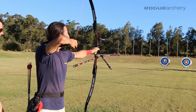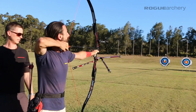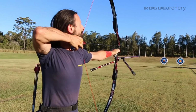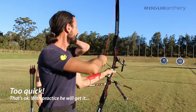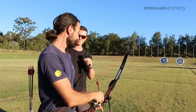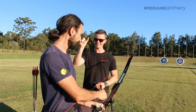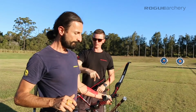Pre-draw, check. Loading. 1, 2, 3, 4, 5. Let go. 1, 2, 3, 4, 5. A little bit early that time? Yeah, so I can feel what's happening. I'm pulling back with my hand again, as soon as you introduce the aiming focus. Right? Okay. So that last one doesn't count.